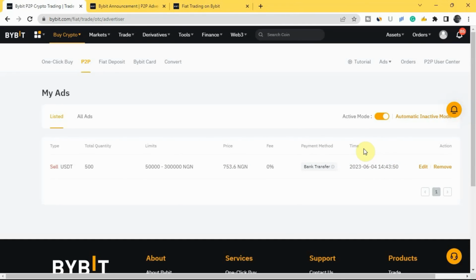Now, let's say, for example, you want to go offline and you don't want to take any orders, or maybe you want to get busy with something else and you don't want to take any orders on the BYBIT P2P page. Then you come here to where you have active mode right here and turn this off. Now, this means that nobody will be able to see your ad, and nobody will be able to send you any order to buy USDT from you. So this is a simple way for you to become an advertiser on the BYBIT P2P page.